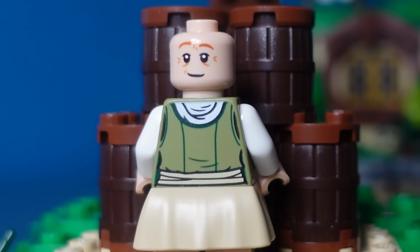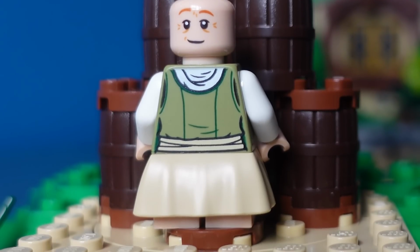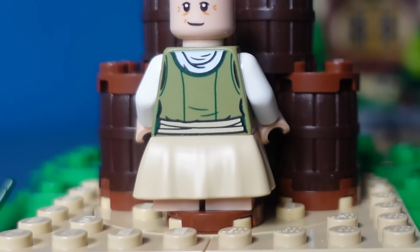Mrs. Proudfoot does look amazing. She actually has a completely new mould for her skirt. I think the skirt looks amazing. Obviously, a new mould means a higher price for the set. However, I think it's appropriately used.